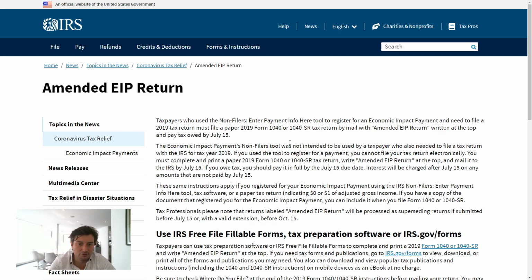So actually sign the return, and at the top of the return, write this heading here, Amended EIP Return, right? That'll let the IRS know that I'm filing a paper return. It looks like it's amended, but not really. I mean, it's still an original return, at least I think so, but because the e-file system has already blocked the ability to submit it, you need to go through this process.